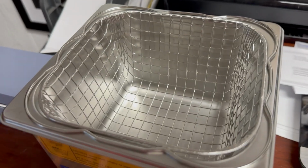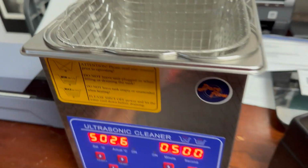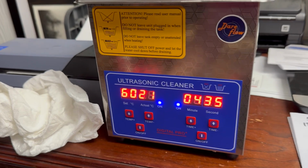I haven't filled it with fluid yet, but I got this stuff right here. Just an ultrasonic cleaning solution, so I don't have drips and spills and splatters. I'm going to go ahead and put the silver in there first. Then I'm going to fill it up with water, or not water, the cleaning solution, and then we'll see what kind of results we get.